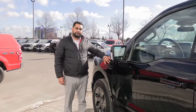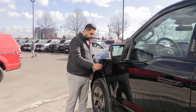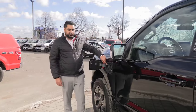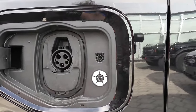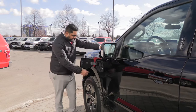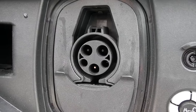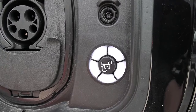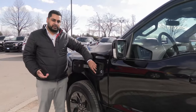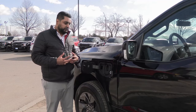On the driver's side here we have the charging port on the F-150 Lightning. If we just open it, you can see it has the charging pin available. Now this is capable of a J1772 adapter. You have this 5-pin, and then if you want the level 3 connectivity, it also does provide that. Down here you will also see this circle. This lights up and shows you your state of charge. This is one of the 3 ways you can see how much battery your vehicle has.